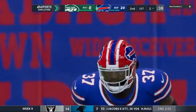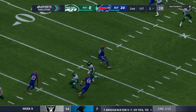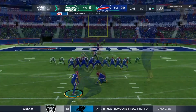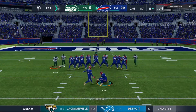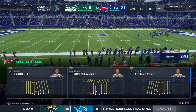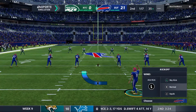Now remember, this is the #1 defense in the National Football League. There's a good example of why. Shows that they set an aggressive tone, not just stopping the run, not just getting after the quarterback, but the ball's in the air. They treat it like they're the receivers, and they went after that one and took it all the way. And it is now 21-0. Makes the score Bills 21, Jets nothing.